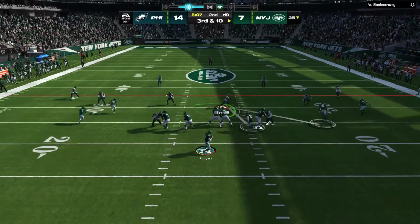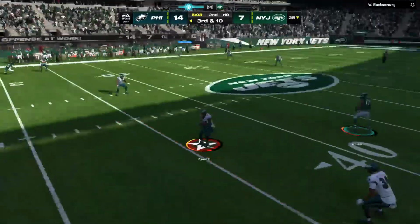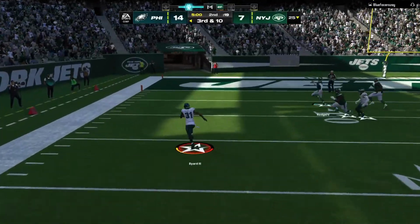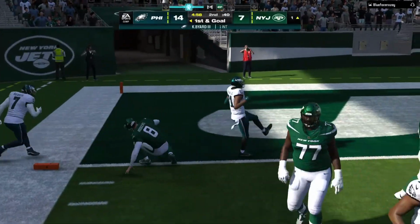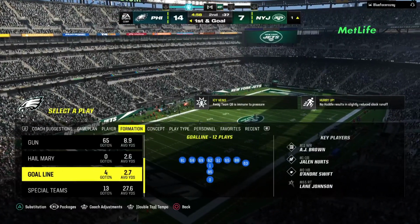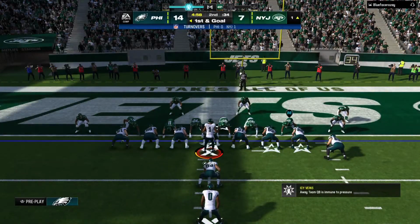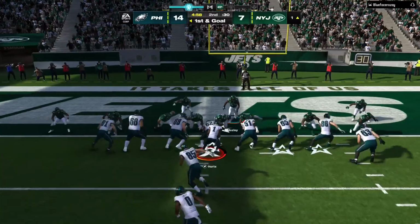Throwing is Rodgers. Oh, he rifles one, and that's going to be intercepted. Picked by Kevin Byard. And he is not quite going to make it all the way in. They'll mark him down right about the 1-yard line. Suddenly it's 1st and goal after the interception. A quick change in the situation here.